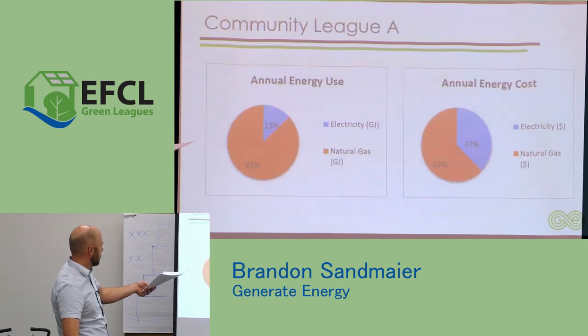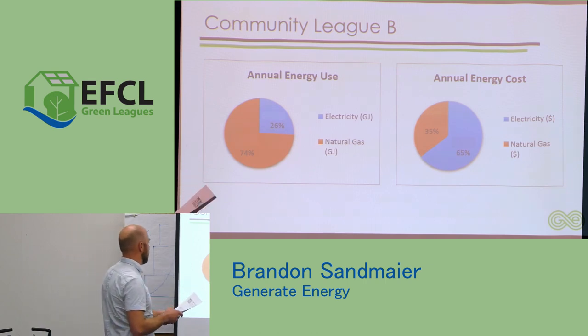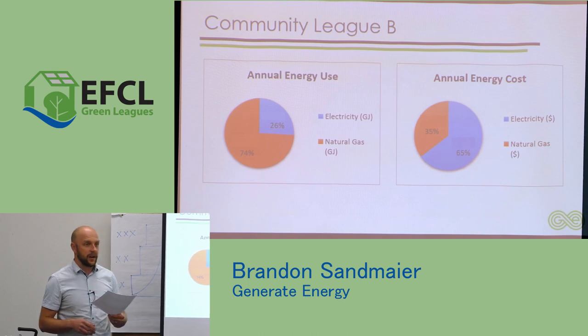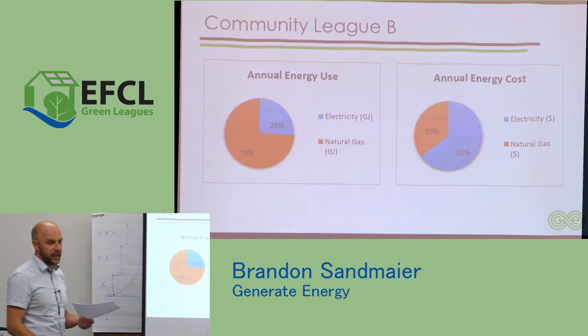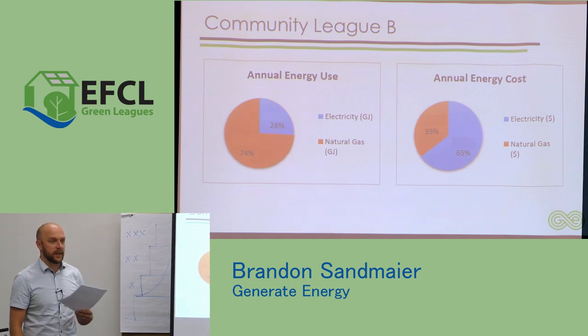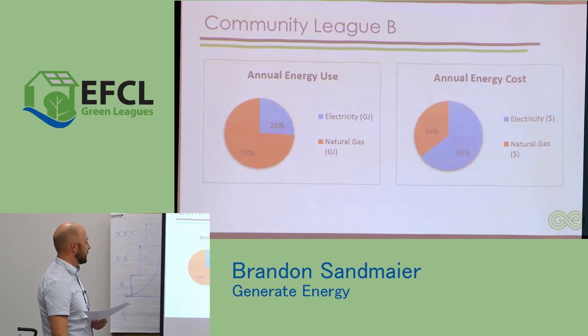So this one has a significantly larger amount of the energy use being electricity. It might not always be indicative, but when we see a league that has a good percentage of its annual energy usage being electricity, they have electric heat. And electric heat is 4 to 5 times more expensive than natural gas. Well, it sure shows in the cost. There you go, right? So you can tell right now.